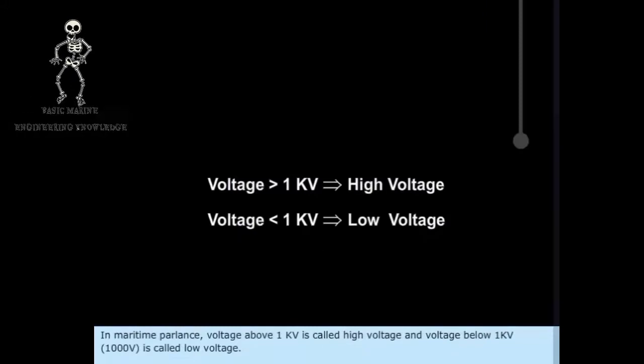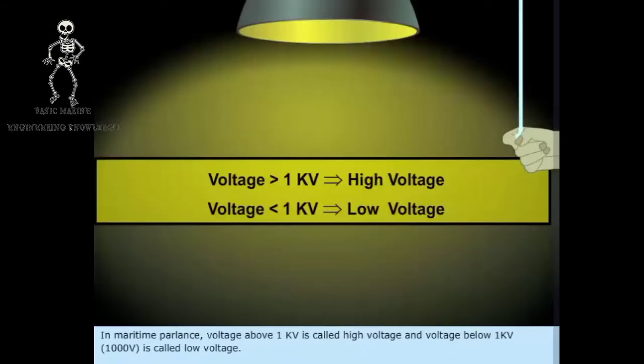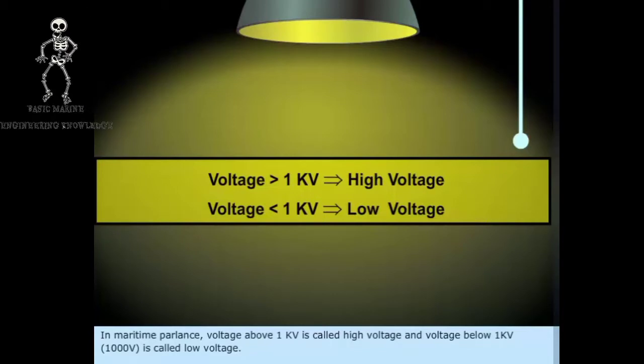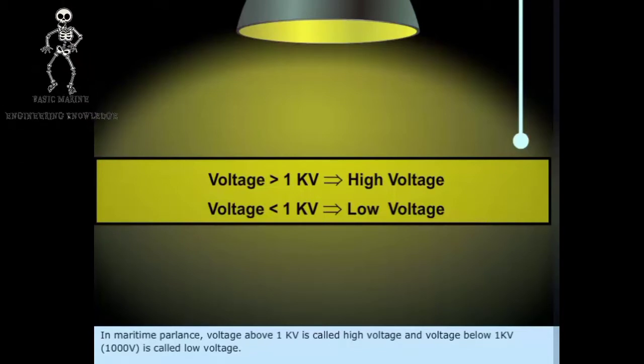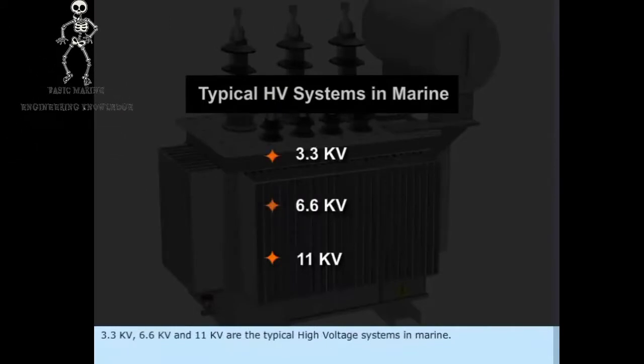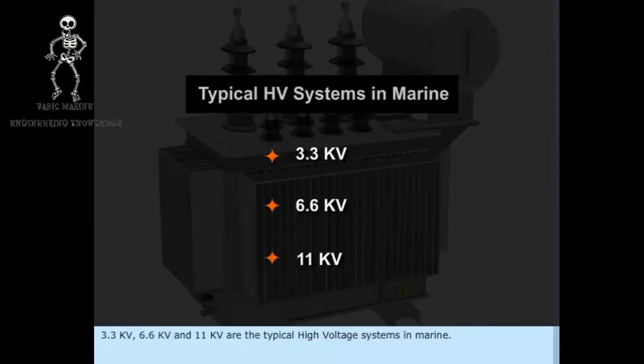In maritime parlance, voltage above 1 kilovolt is called high voltage, and voltage below 1 kilovolt or 1,000 volts is called low voltage. 3.3 kilovolts, 6.6 kilovolts, and 11 kilovolts are the typical high voltage systems in marine.